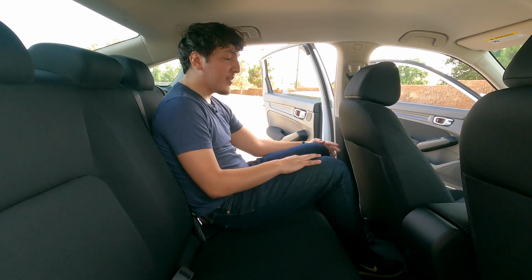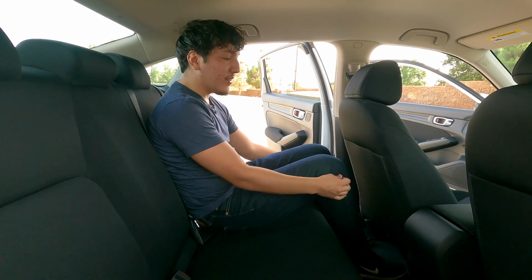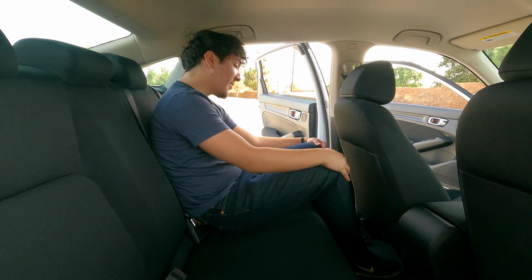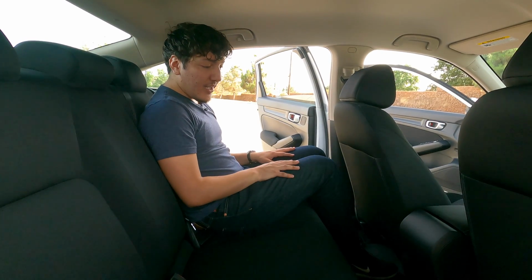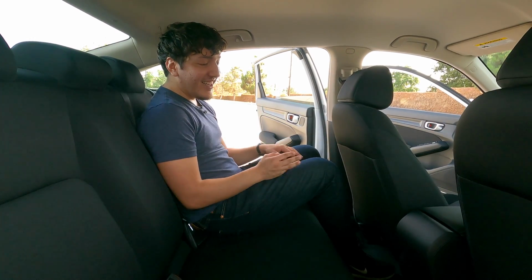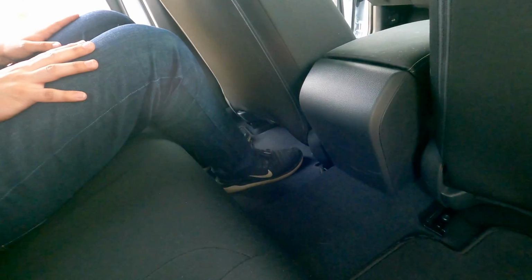You remember my previous review on the Corolla, if you want to see that above, there's less knee room, and even the Bronco had less knee room. So this is actually quite nice, I'd say, if you have maybe taller people in the back. Besides that, there isn't anything else here. There aren't any AC vents, unfortunately, so it might be a little hotter sitting in the back.